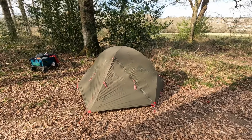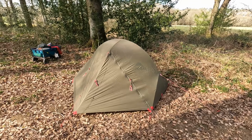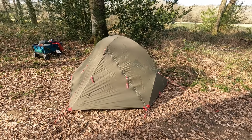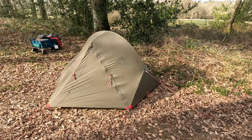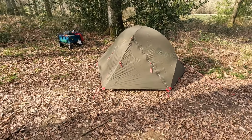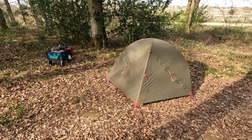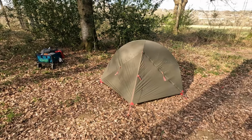Okay, so I've got the tent set up. I'm in the Access 2 tonight, the middle child out of the 3, and it hasn't been out in a while actually. It's relatively flat, but it's a little bit slopey. I'm not sure if it really picks it up, but with the mat I've got, that should be absolutely fine.